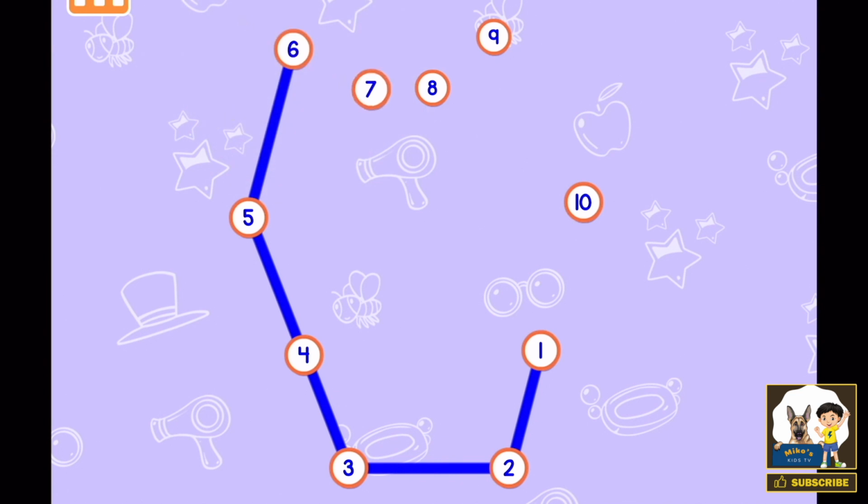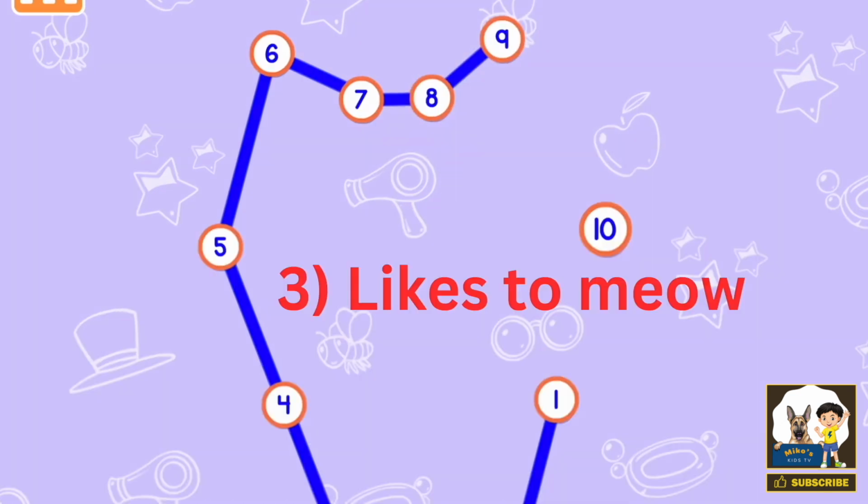6. 7. 8. 9. Clue number 3 is that the pet likes to meow. What pet likes to meow? It's a cat! A cat! You guessed it! Fantastic job, Miko and friends!